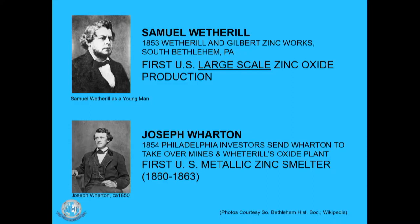And at the same time, some of the same players in the Wharton camp got the state law changed so that, in fact, you could have complete ownership from the mine through marketing of zinc. And that really made the business more formal, more managed, and put it on a better financial basis.